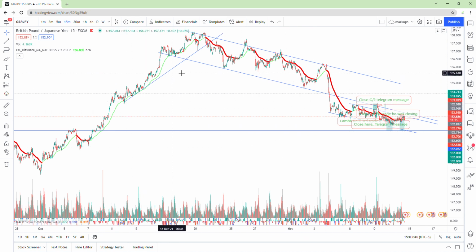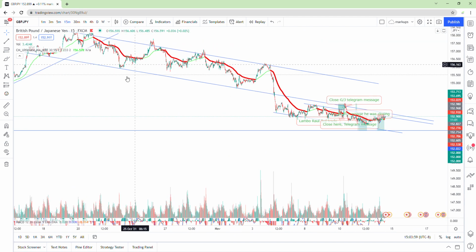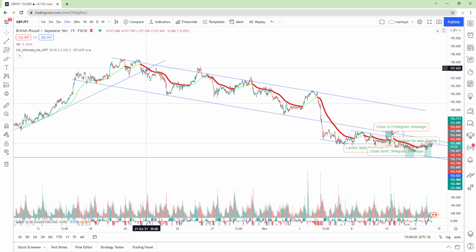All right, so we have this channel push up here. Boom, we came up and retested the bottom of the channel at this level, and then we've been pushing down into this down channel here. We've retested that price, which, as you guys can see, is tying into the bottom of the 55 EMA right here, as well as being a price level that's got heavy rejection.